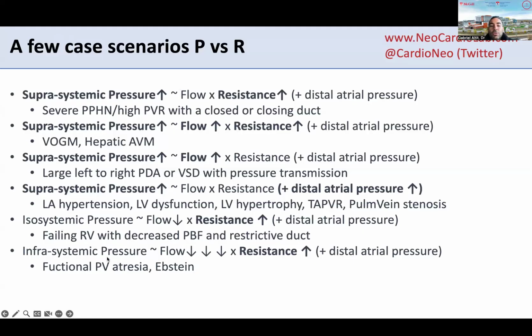Then you can have a situation where your RV is so failed that it's almost dead and there's just no RV output. We talk about situations like functional pulmonary valve atresia or Ebstein anomaly, where they can have this physiology where the resistance is so high and the RV is not able to mount any flow into the pulmonary vasculature that actually you may even have a left to right PDA in these patients, but you have torrential right to left shunt at the atrial level because of this physiology. And these babies are very blue.